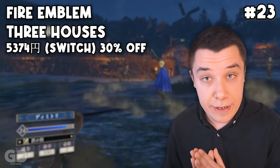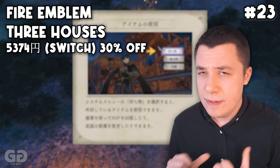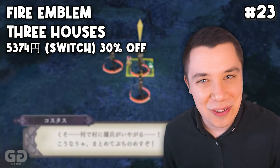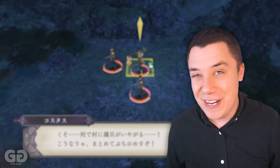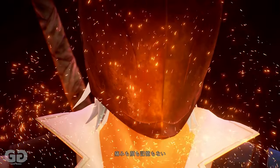So very good game for helping you learn Japanese, especially if you're interested in fantasy games. This is a really good one, so it's really good that it's on sale. If you're using Nintendo Online, then you might as well just buy a ticket instead. Next, we have number 22, Tales of Arise.